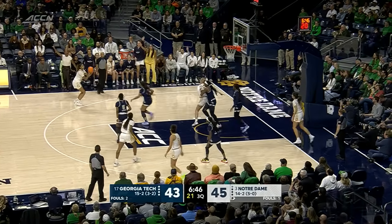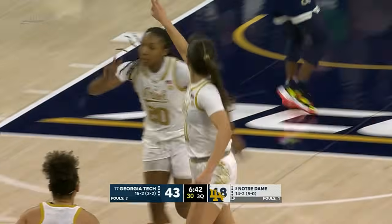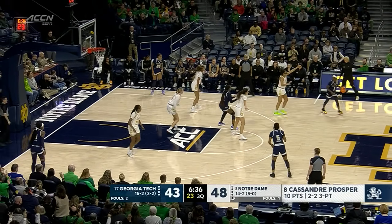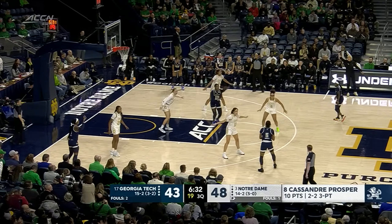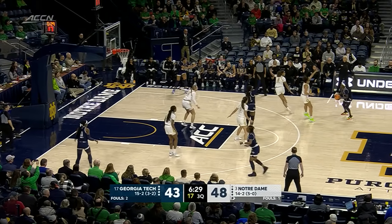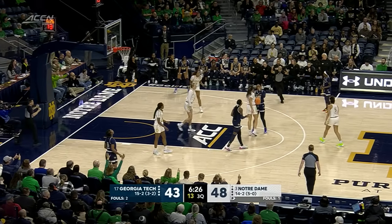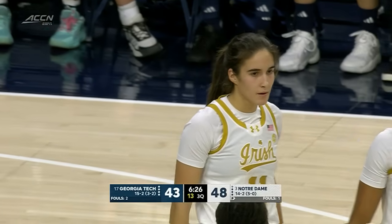Citron, wide open, Prosper for 12. Got it. She speaks French. She understands that very well. So did these fans. It was amazing for Citron to give up what looked like a pretty easy bunny for her. Instead, go for the high-risk play, the three. She trusts her teammates enough. Notre Dame with its zone defense in this possession, messing with Blackshear and Georgia Tech.